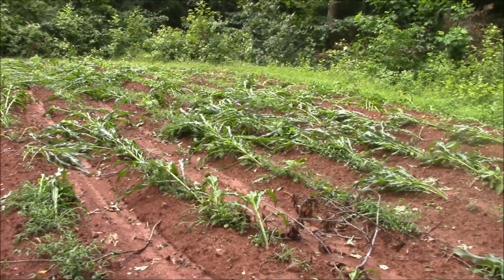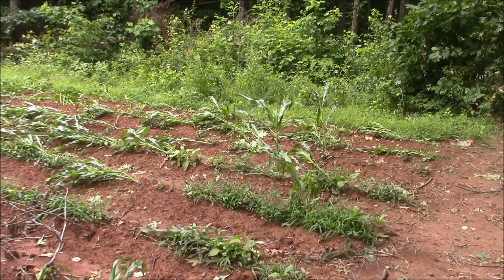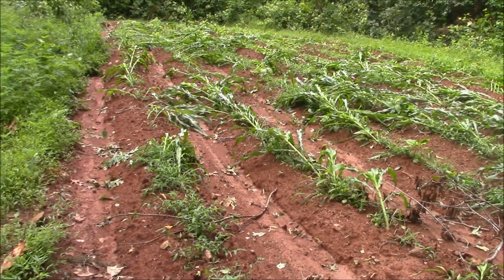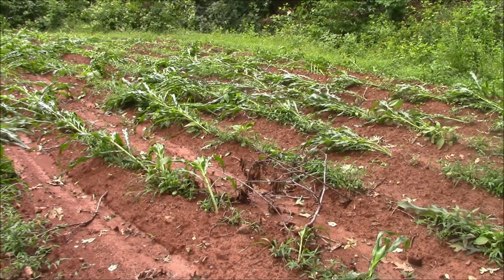I hadn't showed you guys my corn patch yet. I was saving it to last to surprise you with. But let me show you what that storm did to my corn. It laid it all down. Well, there's two or three still standing up. But when we first came down here last night, just about all of it was laid down, but it's starting to try and stand up. I'll keep you updated on this. We'll see what happens. Let's go and look at my friend's tomato patch.